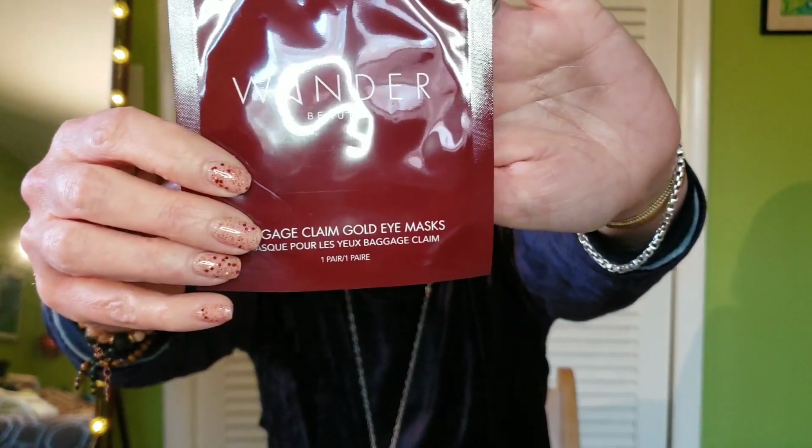All right. Next is the Wander Beauty Baggage Claim Gold Eye Masks. I actually have these. I have at least a stash of five or six of these. I think I got it in, it may have been the Pop Sugar box a couple months ago. Anyway, I have a bunch of these. They're awesome. You put them on in the bath or right before you're getting ready for a big date or something, and you need to have your eye area very prepped and hydrated in order to put the makeup on. These are great to have, so I'm very excited about that.